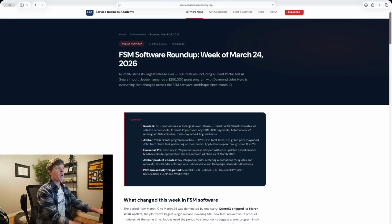But here's the summary. QuoteIQ now has 50 plus features, and this past update was one of their largest releases ever. In this update, they released the client portal, visual estimates via satellite screenshots, AI Smart Imports from any CRM, ACH payments, automations. They also redesigned their sales pipeline, their multi-day scheduling, and a few more things. I also noticed a good bit of visual improvements just throughout the software.